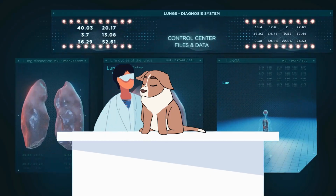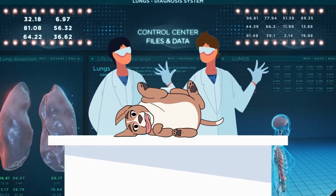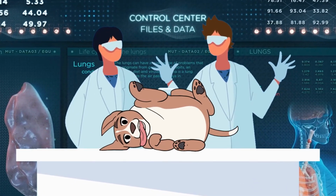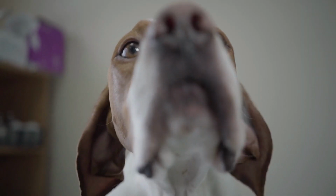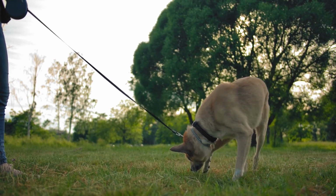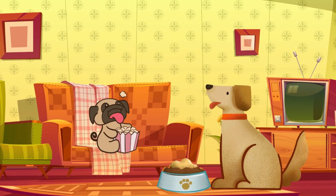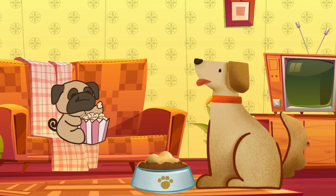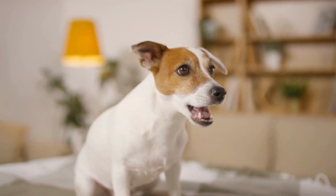Researchers are still trying to understand exactly how dogs can detect these diseases, but it is believed that they can pick up on subtle changes in a person's body odor or breath that may be associated with the disease. There are several ways that dogs can be trained for scent detection. One method is through positive reinforcement, where the dog is rewarded with treats or praise when they correctly identify the scent they have been trained to detect.